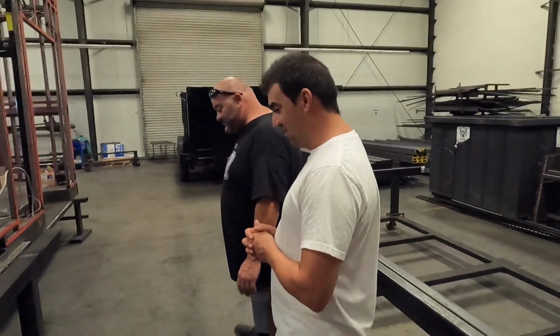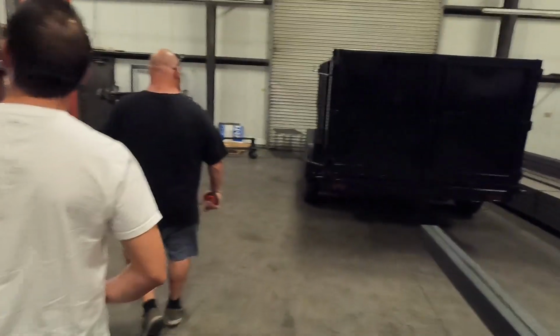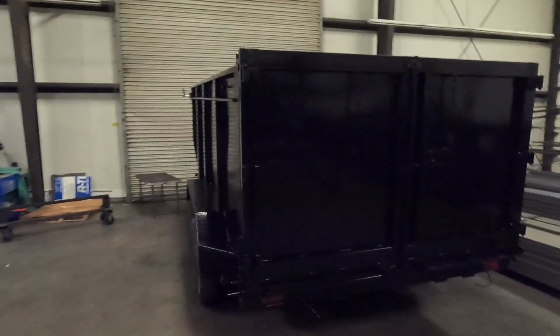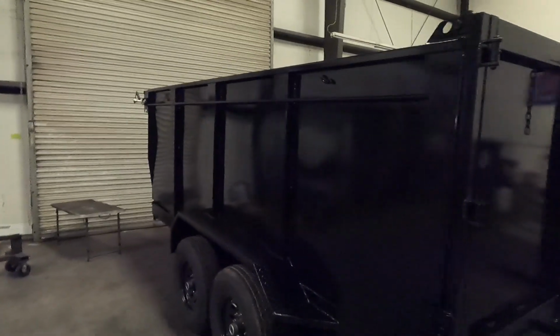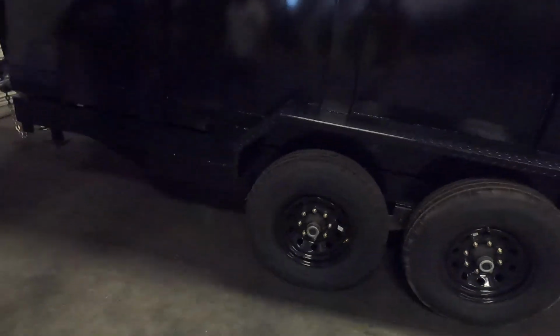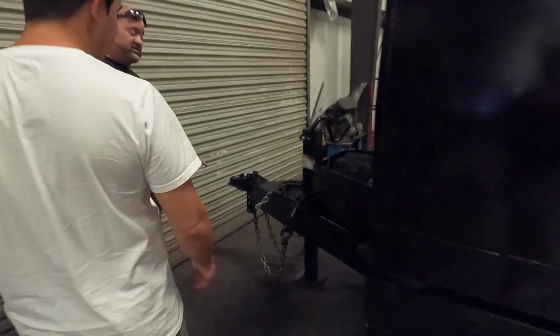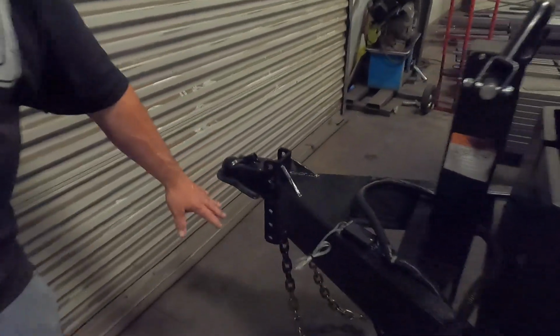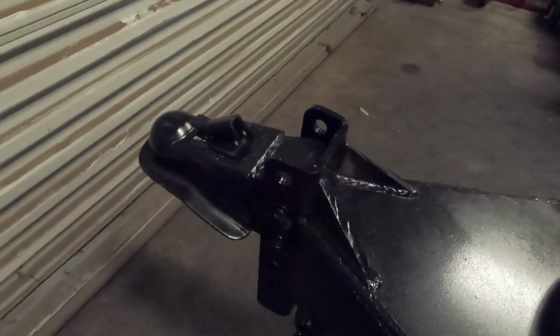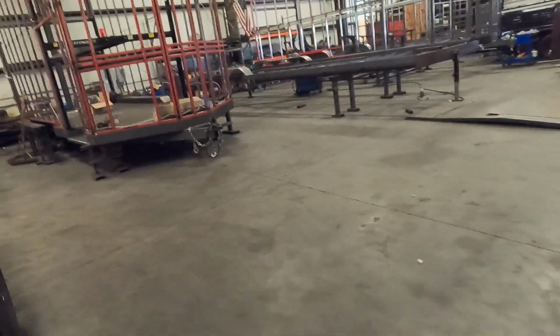They hate us. And then this is one of my dumps that we do here. This one's getting ready to get done. 14x4, heavy duty scissor lift dump. Oh, this one had the other coupler on. Big 8 lugs. Yeah, this is the adjustable coupler that we do. We can put this on anything. Even an enclosed? Yeah. Some guys like that. Like we did it on the stacker, you can see right there.